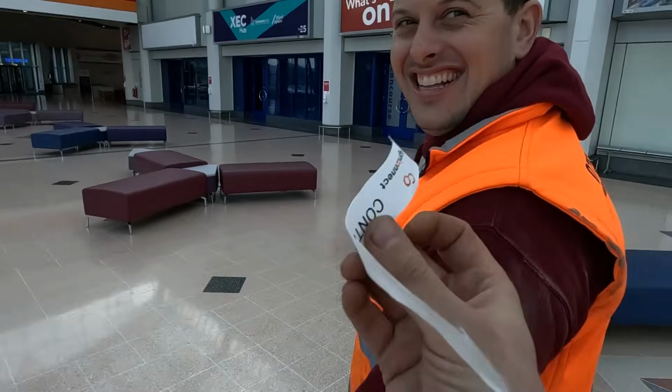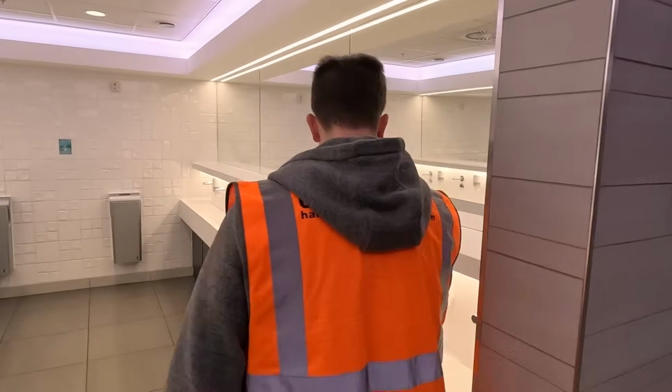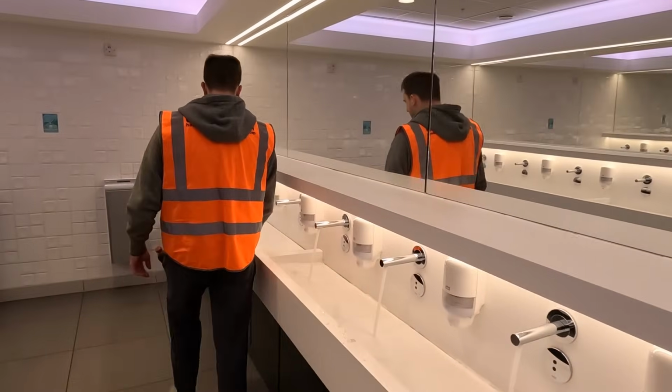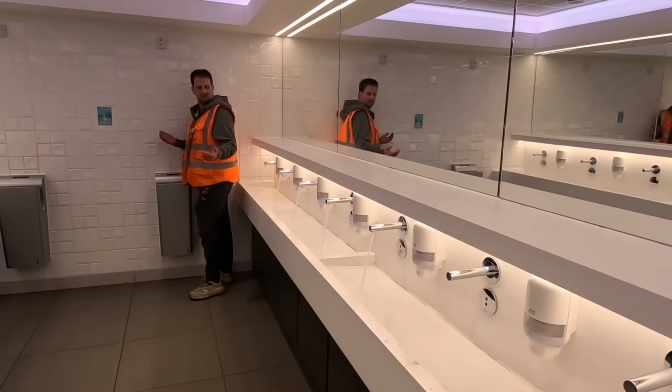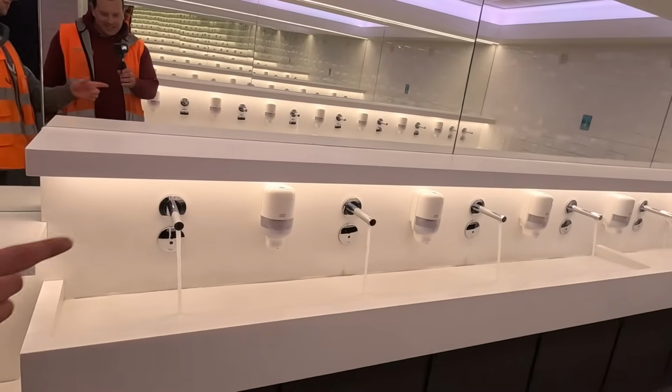It's fallen off. Now, you see these taps at the NEC? Very silly design. Watch this. Anyway, let's see if we can sneak into the hall with our white wristband.